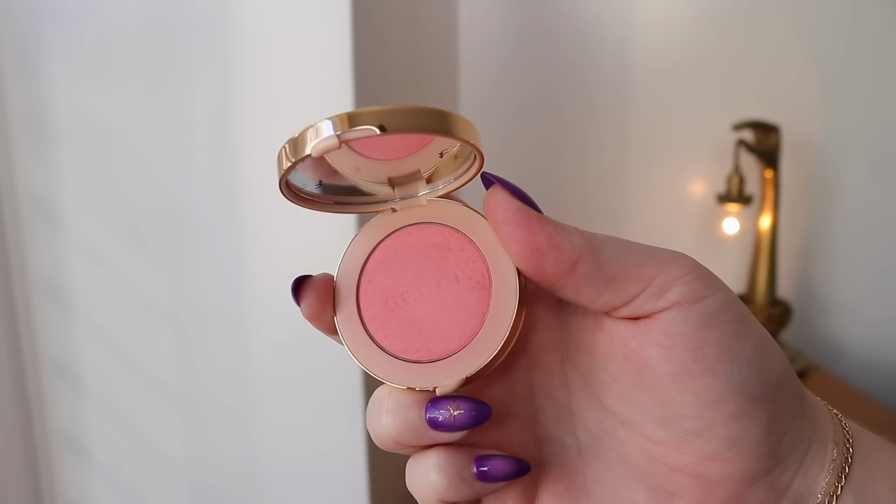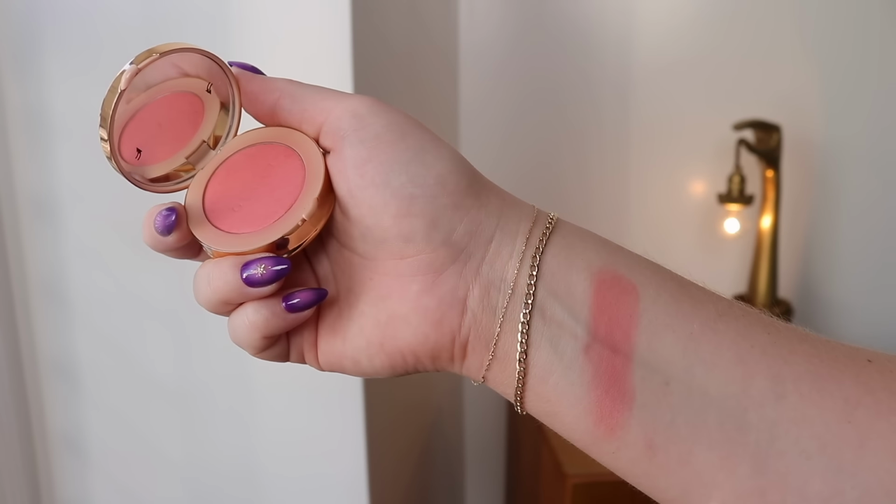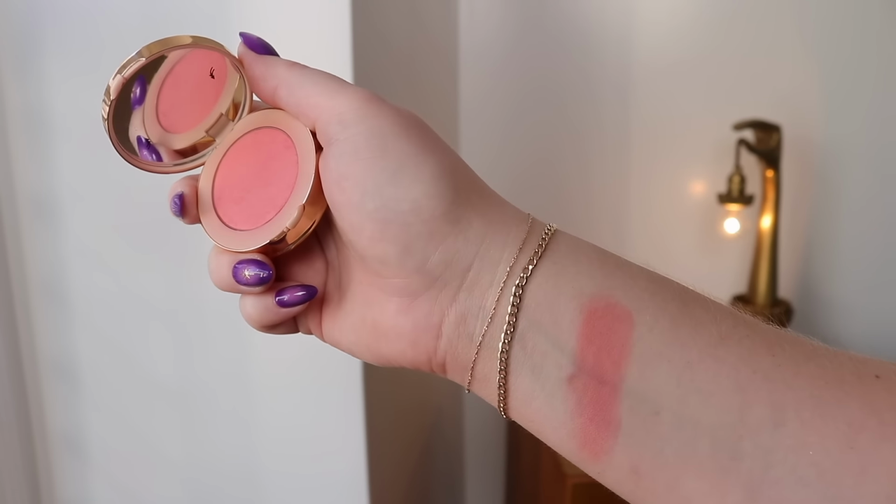The formula of these blushes is really nice. It's buildable pigment, which I really enjoy. That way I can control it and build it up however I want. It also has the tiniest amount of shimmer to it. It's not glittery, it's not sparkly though. It's more of a nice sheen, which is just perfect. It adds some life without emphasizing texture.